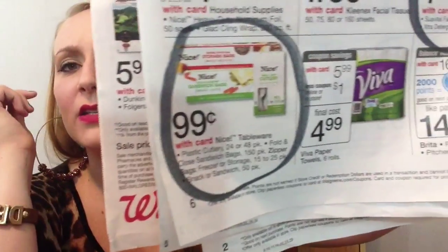59 cents is way cheaper than Arm & Hammer, so definitely a really good cheap price for that if you just want to stock up on it, because I know every time I have a recipe that needs baking soda, I look and I don't have any. Kind of the same thing with baking powder, so I thought for 59 cents I could buy one, and that way I'll have it the next time a recipe calls for it instead of having to run to the store then.